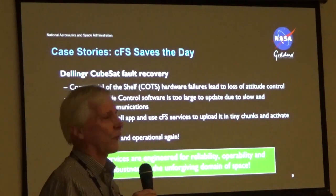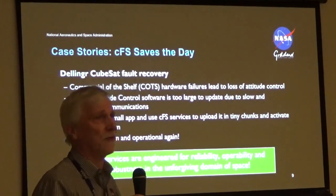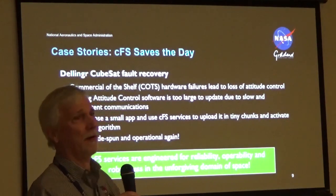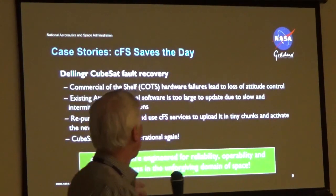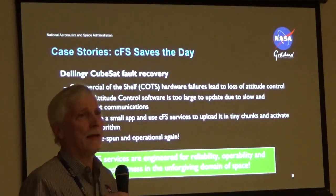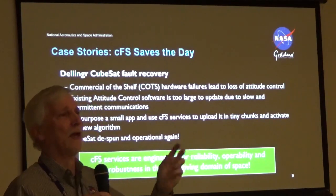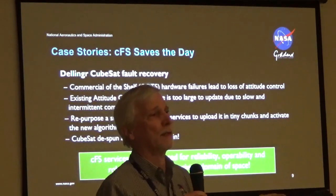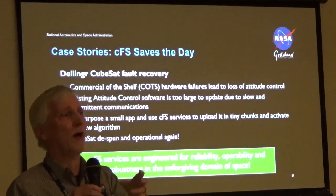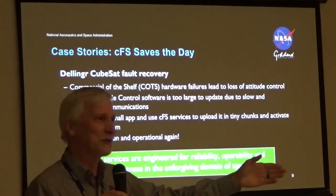Another little story about lessons learned for flight software. We have to deal with stuff that breaks on orbit. They had a little low-cost CubeSat, and some of the hardware broke. The thing was spinning out of control, but it could get contact for brief periods of time, like a couple minutes. So we broke up the system and using CFDP, we were able to load up little chunks.